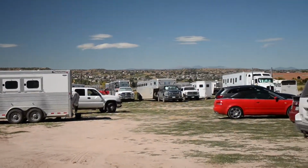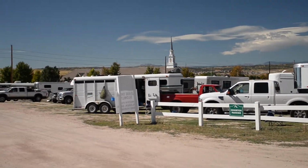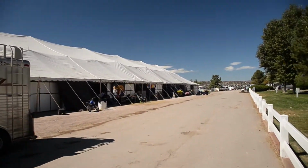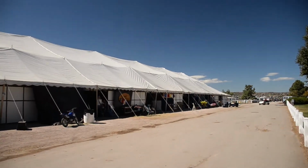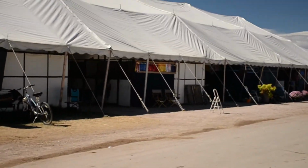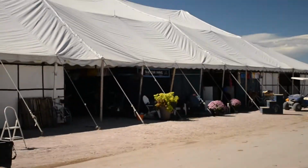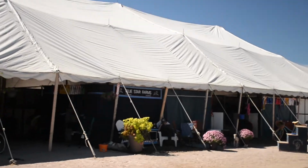One of the first things I noticed when I drove into the horse park is that for this horse show, there's a lot more people trailering in. And this is some of the tent stabling that they have, and everybody has their beautiful little barns set up, all their beautiful ribbons hanging outside of their barns. It's pretty awesome, pretty impressive, and I want to be here.